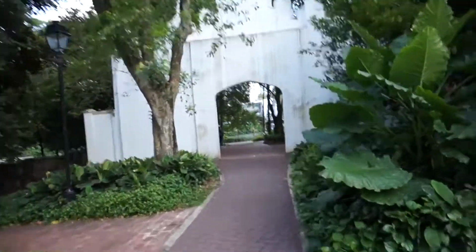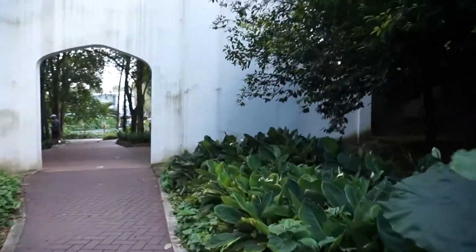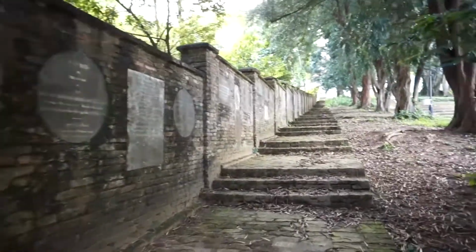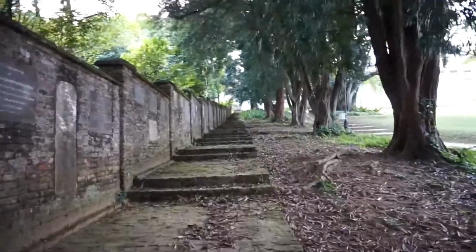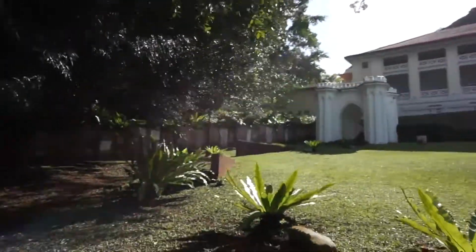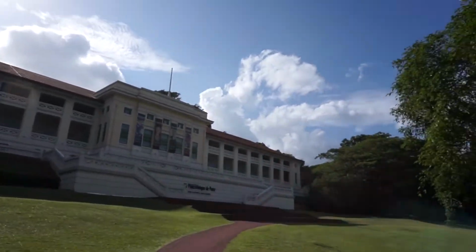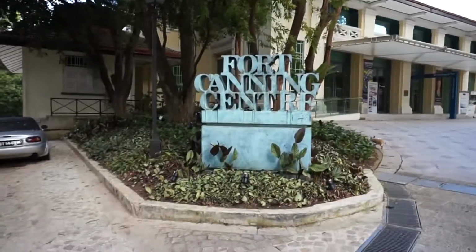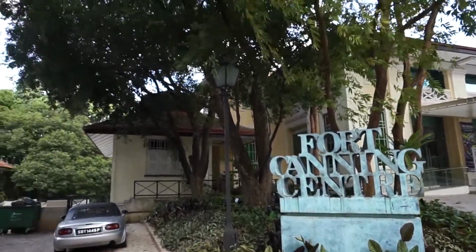This open space you see here originally used to be a Christian cemetery. The cemetery was here between 1819 and 1865, but the site was discontinued because the burial sites were getting too close to Government House, which is the building on top there. The only remnants or reminder that this used to be a cemetery are some headstones on the ground itself, and along the brick wall there are headstones and some cupolas. But no bodies. The bodies have all been removed. So this is the Fort Canning Centre, a very interesting place with lots of history.